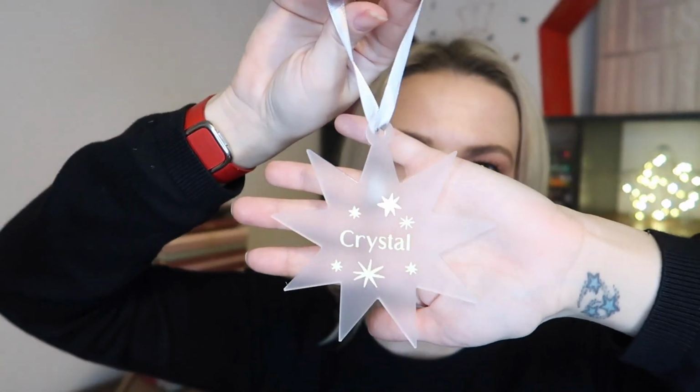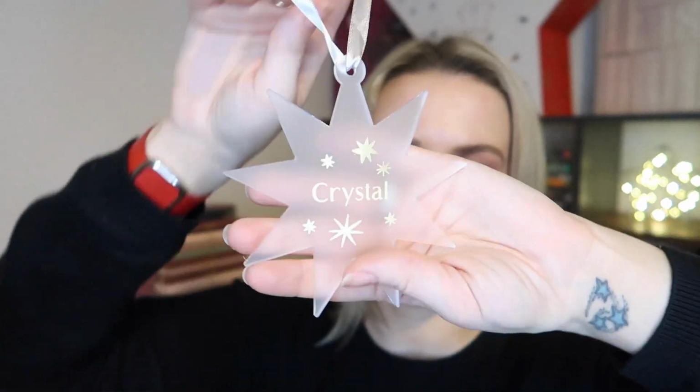Day number 8. So when I was talking about personalisation, this year they have done a little personalised decoration, obviously with my name on, and it's got little stars on, and it's done in like an acrylic, I would say. So that is rather nice, I like that a lot. Something for the Christmas tree. Do like a little bit of personalisation.